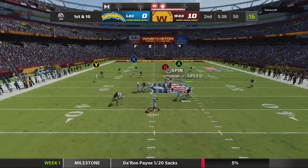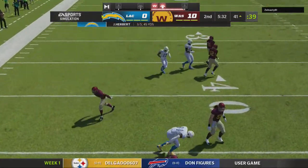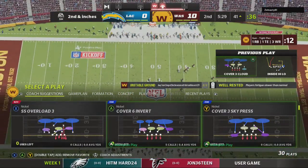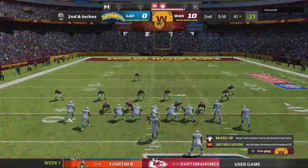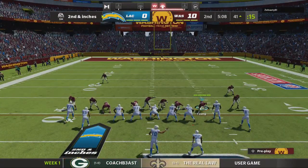From the 50, here's Herbert. Finding Williams once more, complete. And able to break one tackle, but then quickly brought down. But a nice little gain. That looked like a pretty good route combination there because you've got to find a way to clear the guy running the drag, because when you do, you just put the ball on him and then let him run. Yeah, he's got some space.